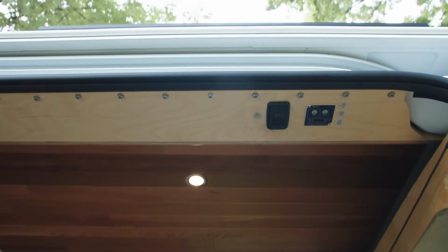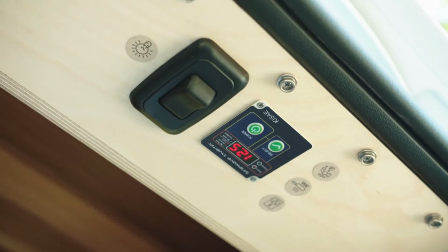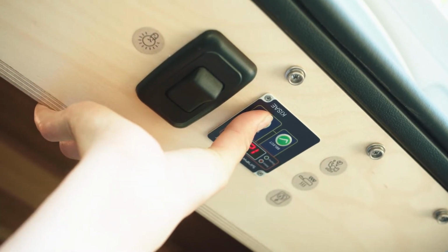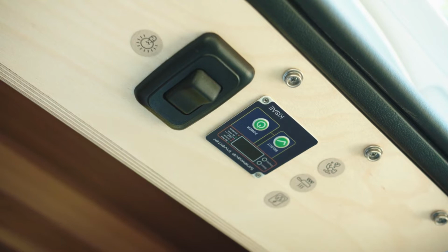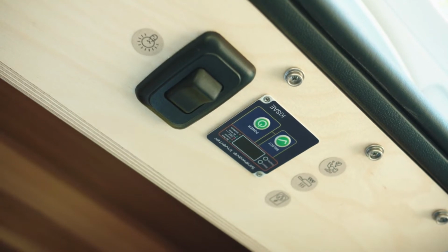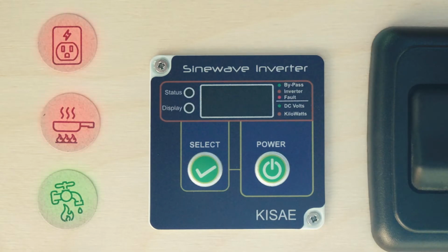Now it's time for Inverter 101. In French, onduleur is the word for inverter. The inverter acts as an electrical power transformer and is used to operate the 3 different components that use 120 volts and therefore require a greater amount of energy. These 3 components are the electrical outlets and the USB ports located at the back, the induction stovetop, and the water heater. It is important to never operate more than 1 component at a time.